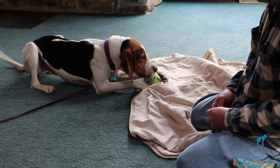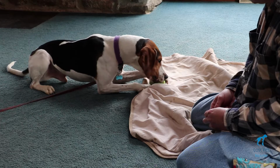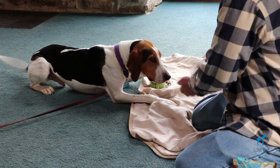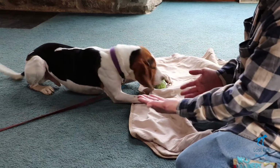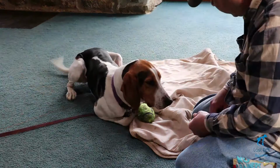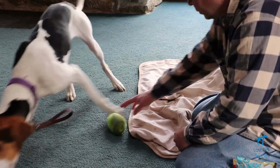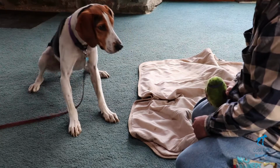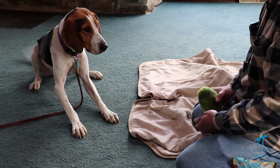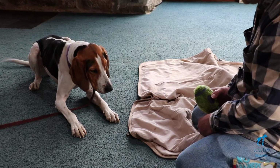Can you give me the football? You gonna let it go? Give me the ball. The other thing you wanna do is when you reward him, use different hands. Don't always use the same hand. Can I have the ball? Give me the ball. Yes. That was very good. So we give him another reward.